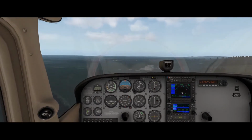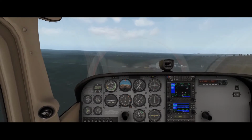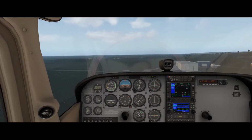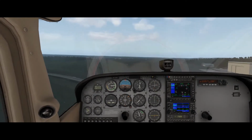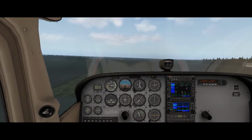Bit of extra lift, but also quite a lot of extra drag. See the speed drops off there. Working alright. Trim for the speed. Make a radio call or whatever. Shut down on the runway, log off of VATSIM, finish the flight.